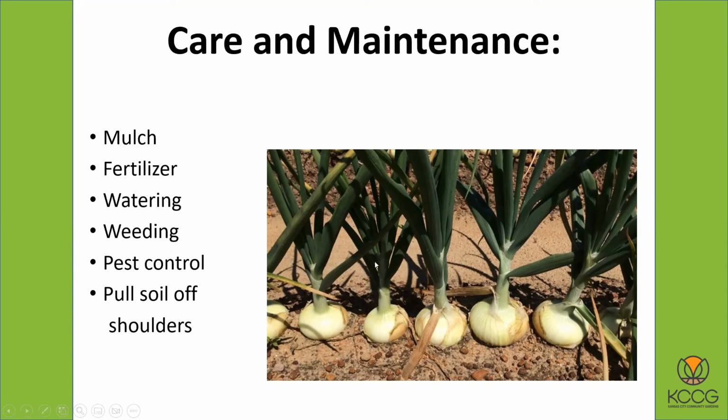This plant over here was a little smaller. So, maybe the seedling was a little smaller. This bulb didn't get big. It's still a nice onion. Of course, watering, especially when you get into April, May, early June, watering is important because it's a little bit drier in May than it is in April.